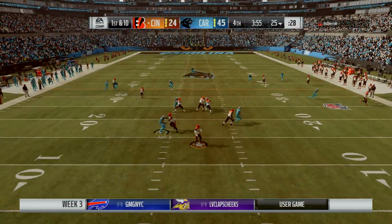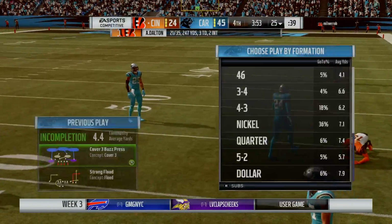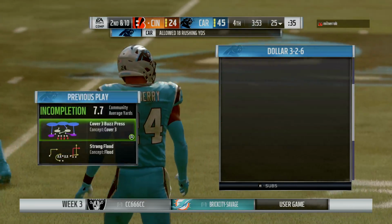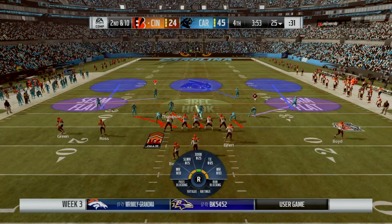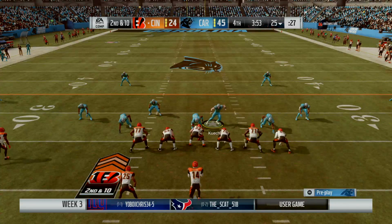Dalton here from the gun. Oh, he dropped it. And that's pretty indicative of the way this one's gone. The positioning here is key. As a defensive back, you're taught 99% of the time, make a play on the football. But in this case, making a play on the man was all the difference. That's what forced the incompletion.